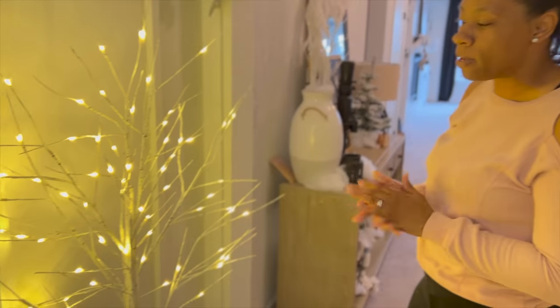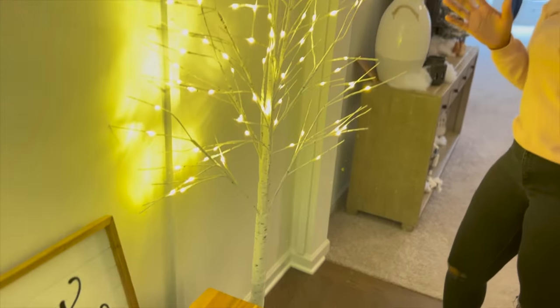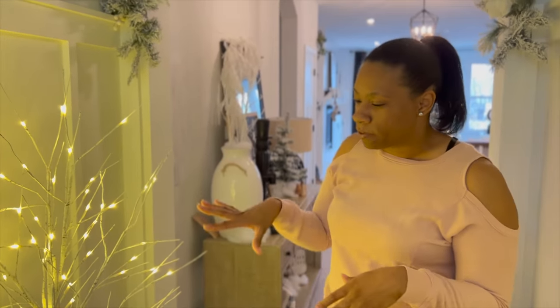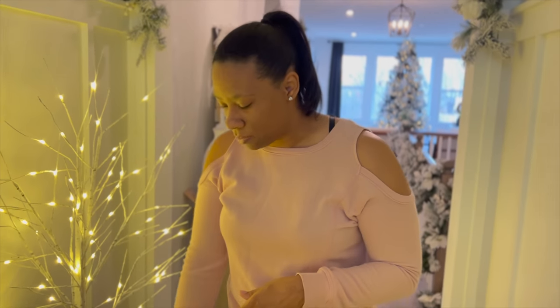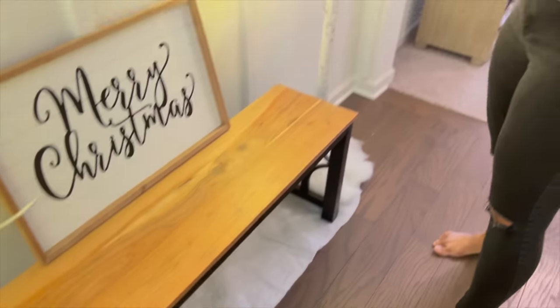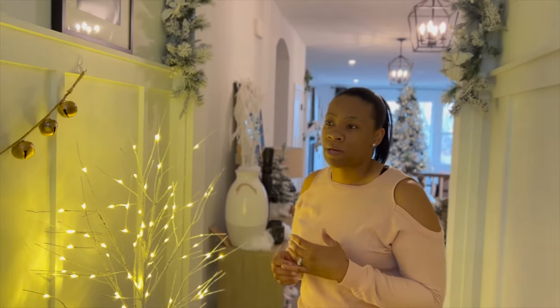Also with Costway, I got these birch trees. I've always wanted some. So I put them here in the front foyer, and I think they're absolutely beautiful, especially when the back of the shutter from the front door is open and you can just see it at night when people are driving through. So I have those here, and just added some little snow blanket here, again, all from Hobby Lobby. The snow fluff I got from Home Depot, and I think it was like $10 for a big, huge bag, and actually, I still have some left over, but it was able to do the areas that I wanted.